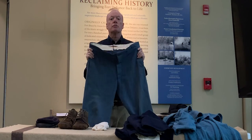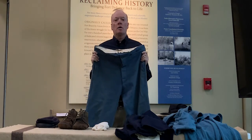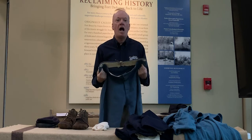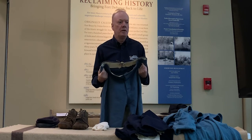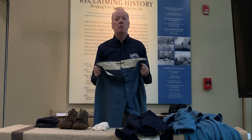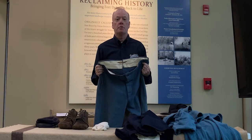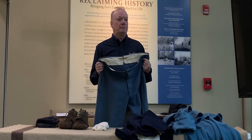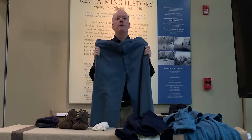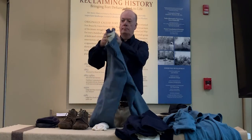Very good construction. I want to mention something else too. Sometimes people will ask, well, why didn't they make a summer wage tunic made out of like cotton, something that would be cooler? Same thing with the pants. If they did, it wouldn't last very long. The rigors that these uniforms were put through, they would completely fall apart. They wouldn't last long at all. This stuff is very, very well made, and it's probably going to last you all year long.